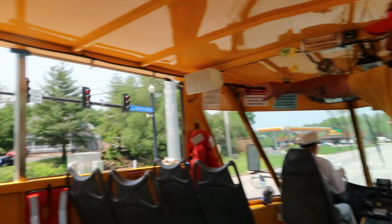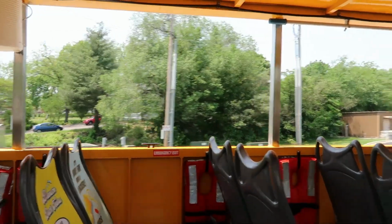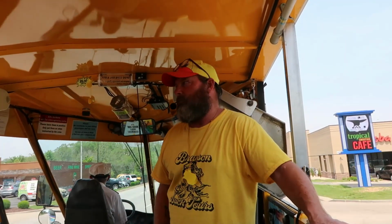This little landmark inn right here, it was here. It survived the fire. The fire didn't get this far downtown. Reuben and Mary, we're going to talk about them here in a little bit.